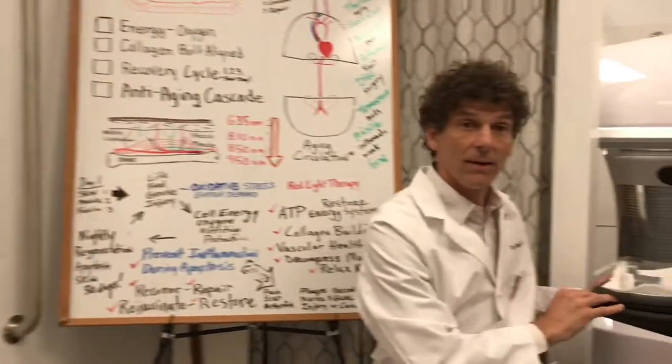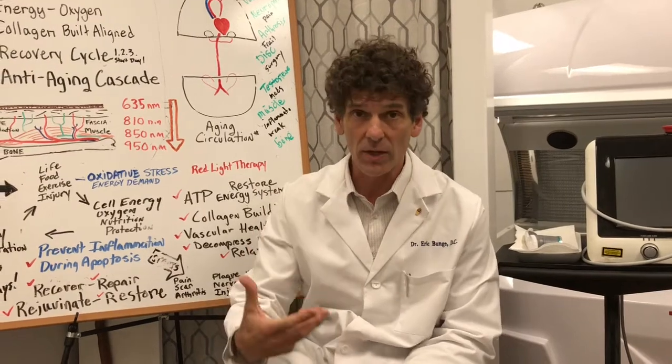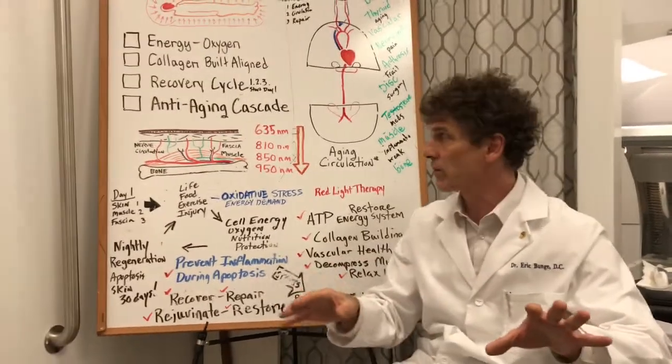This TheraLight, this Aspen Laser, is a 980. It's able to reach as deep as anything can reach. And we're able to see, in our opinion, that bones do grow better. We have great clinical results for all this stuff.